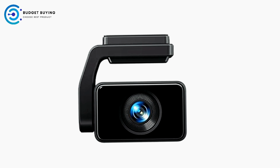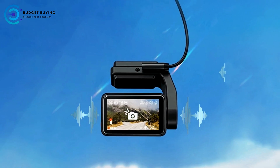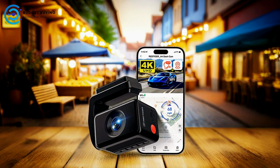Automatic collision detection. The built-in collision detection feature automatically records incidents, capturing crucial moments in the event of an accident. This helps in providing evidence for insurance claims and dispute resolution.